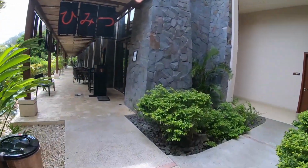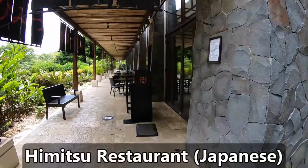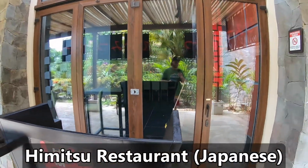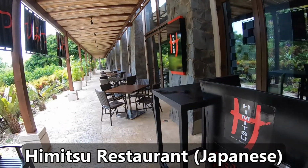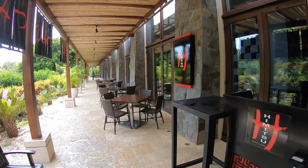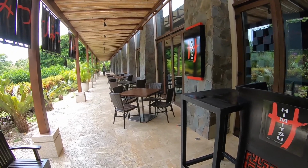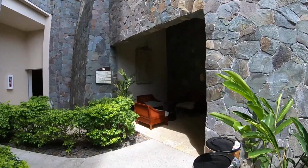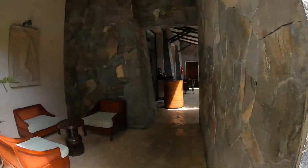And then this is the Japanese restaurant where you can get, you know, things like sushi. Also, you can reserve a hibachi spot at the hibachi grill, but you have to do it early because there's a lot of people trying to get in. So all of these restaurants rotate on a nightly schedule, so it's not always the same restaurant every night.